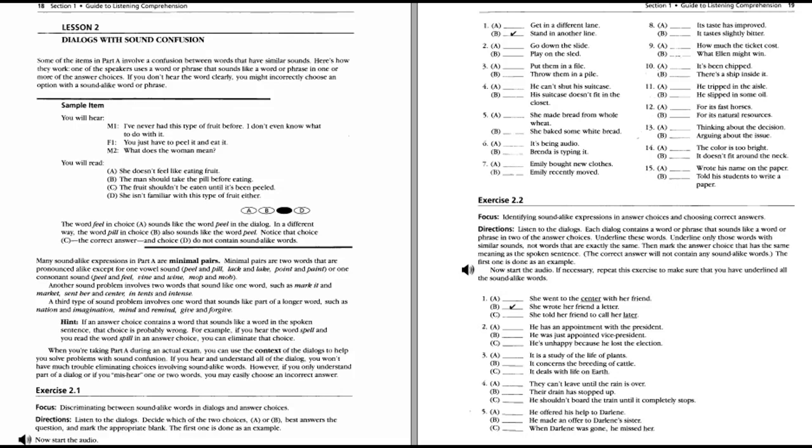Number 15. Are you having a midterm exam in Professor McGuire's class? No, he assigned a paper instead. What did Professor McGuire do?